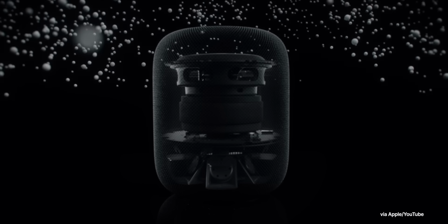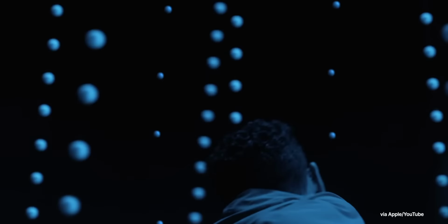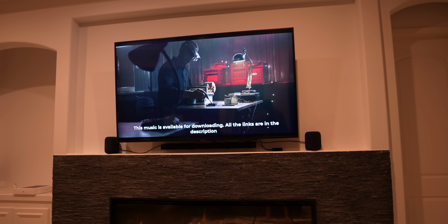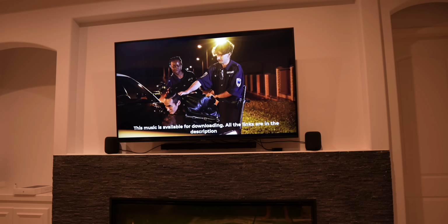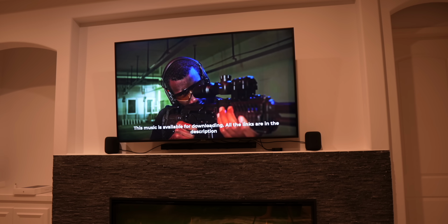Okay, so now my top 5 Apple products of 2023. Starting with number 5, the HomePod 2nd generation. As I said, I use these daily. They are my main speaker setup downstairs with my big entertainment room setup with the Apple TV. Amazing. Love the HomePods, especially when you have them paired together.